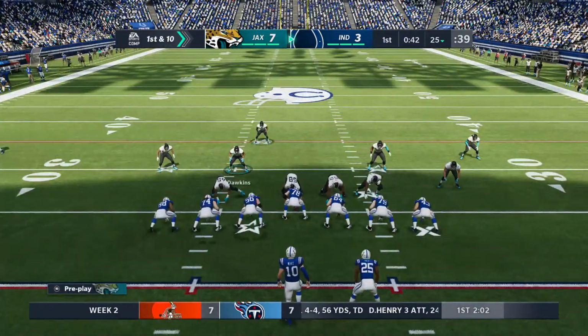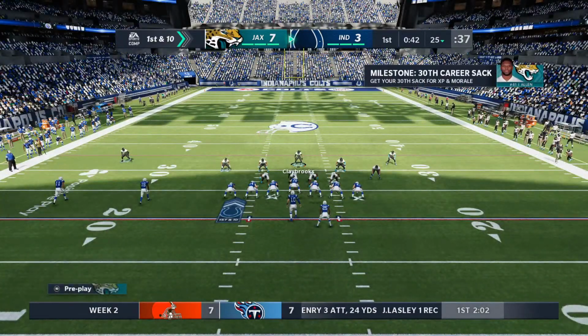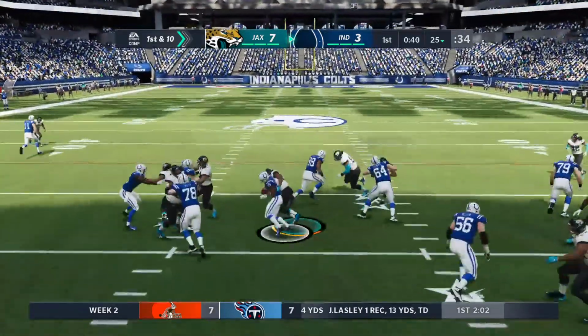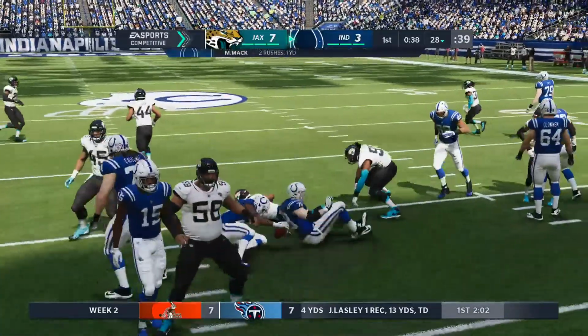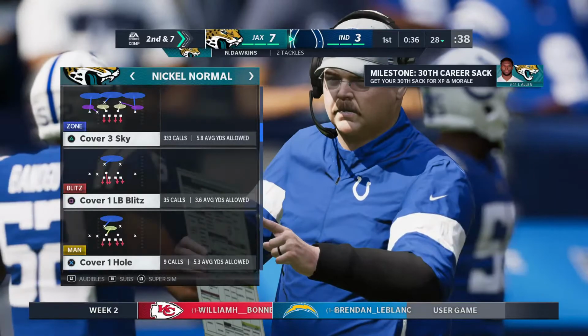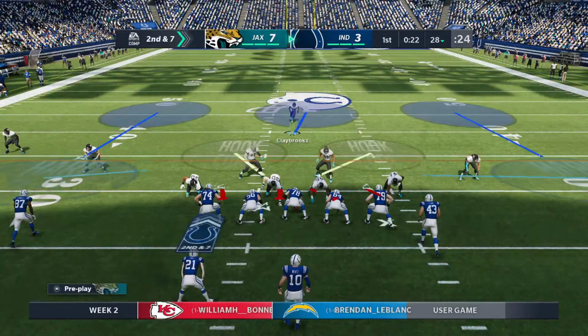Second drive coming up here for the Indianapolis Colts. And last time able to get 3. It's not what they wanted. They wanted 6, but they got at least something. They mustered something out of the drive. They'll take it. I like the way you've described it. Not ideal, but they'll take it. Anything to put some points on the board.